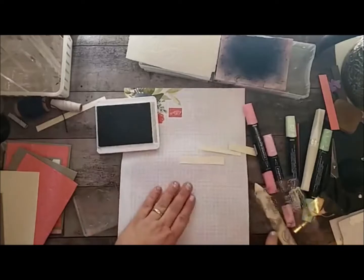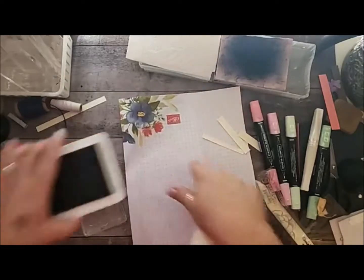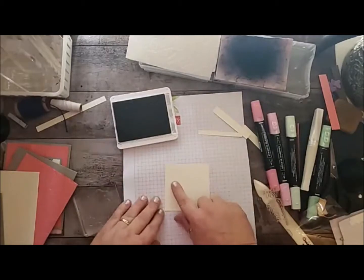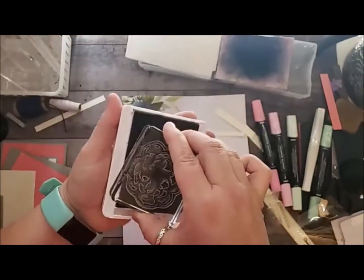And I love my grid paper. And you guys can get these now. This is actually for sale. I love this grid paper. Isn't that pretty with the flower? So cute, so cute. So I'm using that. Okay, so this is my 3 by 3 Very Vanilla. And the gray granite. And so this is that beautiful image.